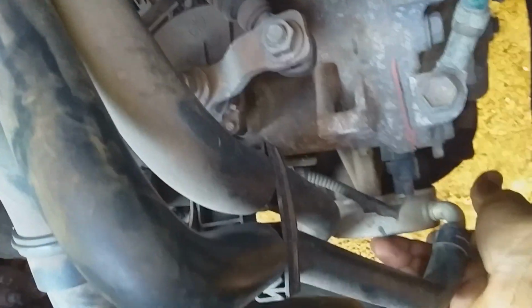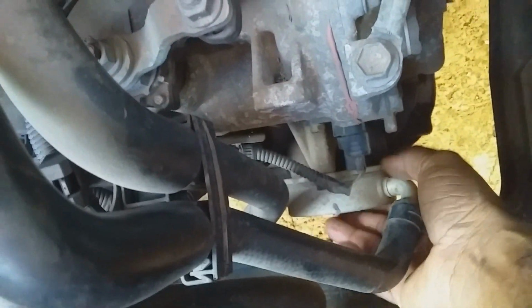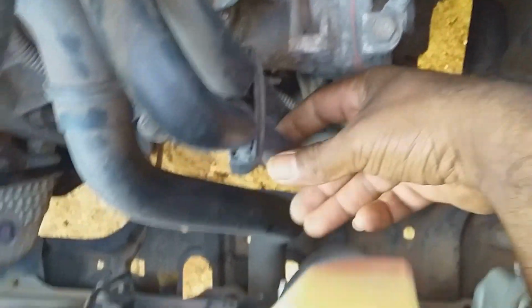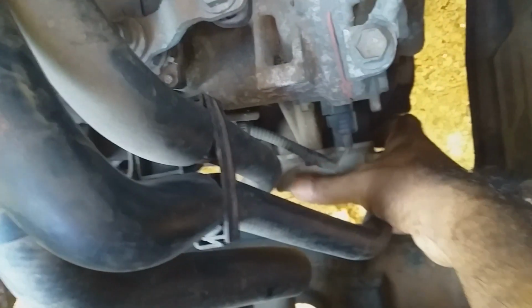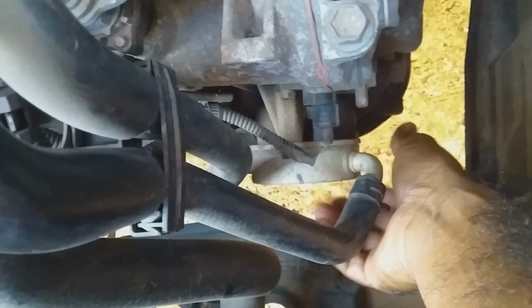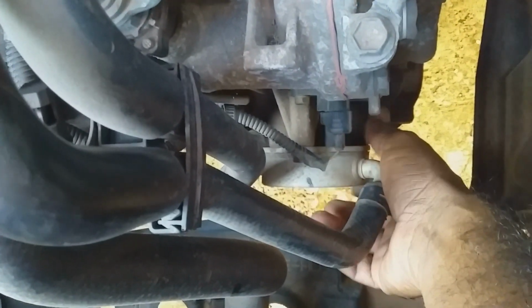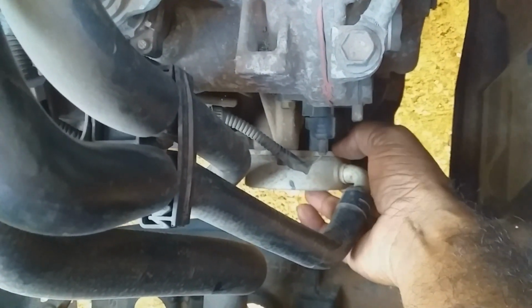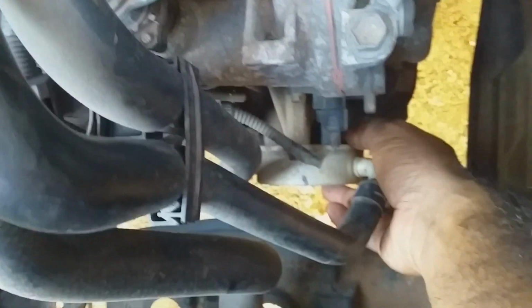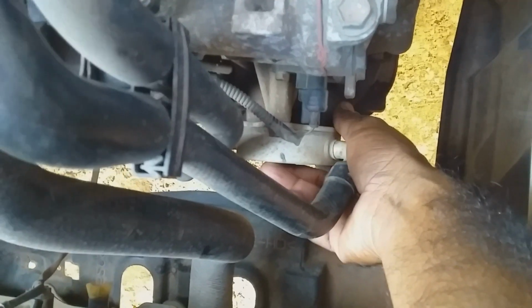So it is also connected to the radiator system, but the transmission itself has its own cooling system that is right here, and the cooling water from the radiator flows into this cooling system and the transmission fluid passes through it, and that is how the transmission fluid is kept cool. So for this video, this is how my vehicle keeps its transmission fluid cool.